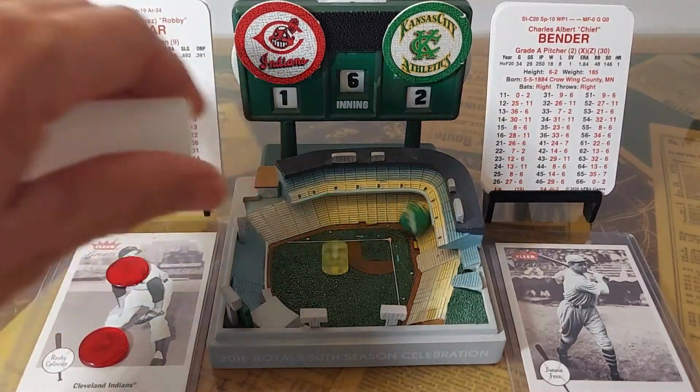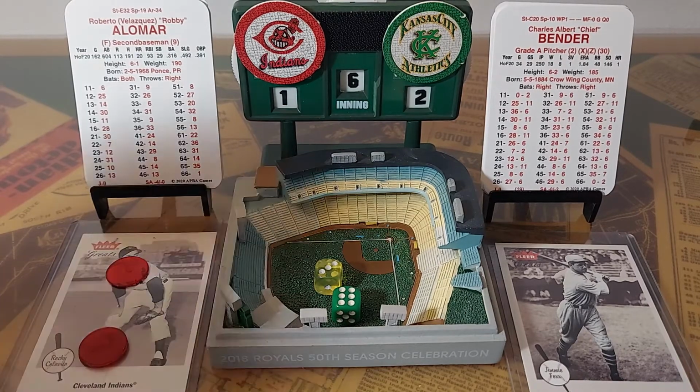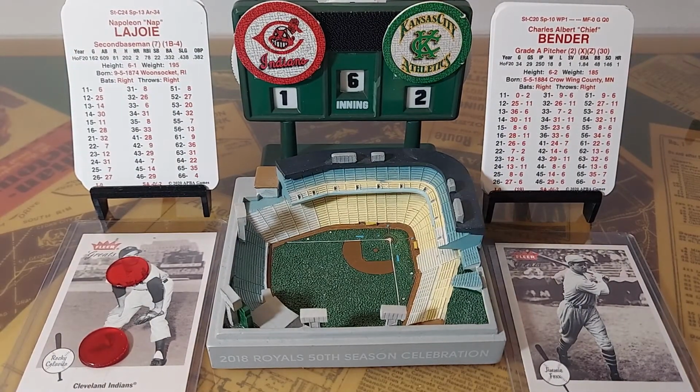Here's a pitch to Robbie Alomar. 63 is a fly ball to center field. Ricky Henderson pats the glove and makes the one-hand grab. 1 down. Here's Nap Lajoie. Lajoie is 2 for 2. Double, single, and RBI. Here's the pitch to the dangerous Lajoie.